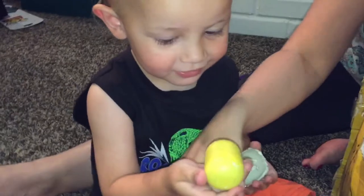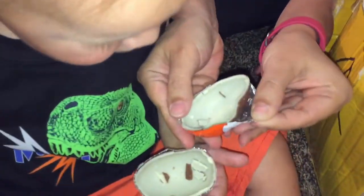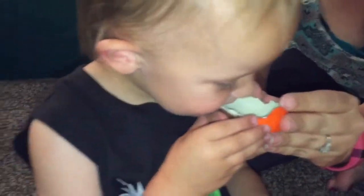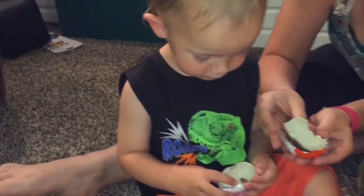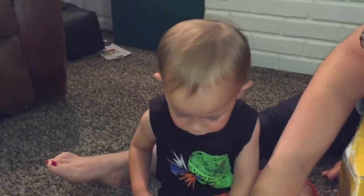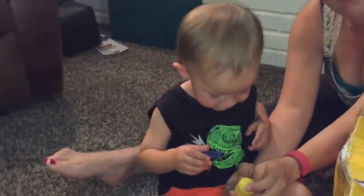What is that? What is it, dude? Look, this part is chocolate, honey pie. Look, chocolate. Bite it. Is it good? I want to do it next. And this one has, oops, I dropped it on the floor. Look, this one has a toy in it. You want to see this one?